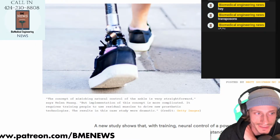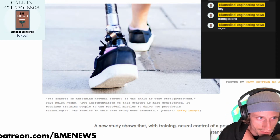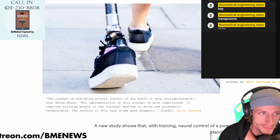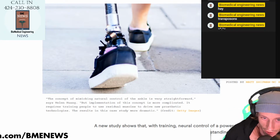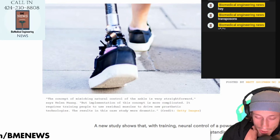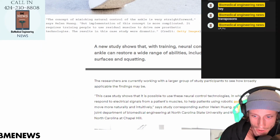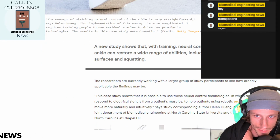Alright, let's get over to that fun robotic ankle segment. I'm so excited for this. I spent a lot of time thinking about prosthetics. I'm working on a stroke patient, and we're working on an orthosis to maybe help out with his hands and stuff. So this looks pretty interesting.